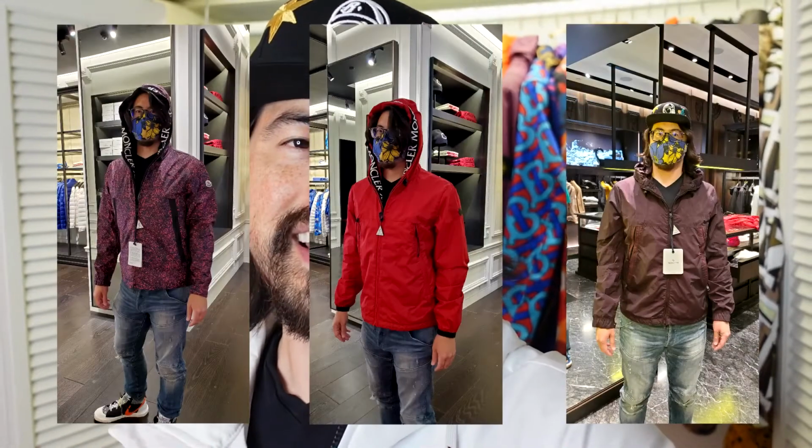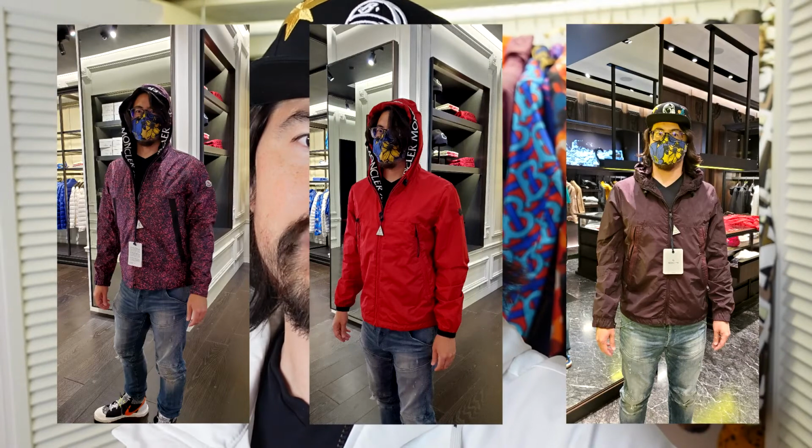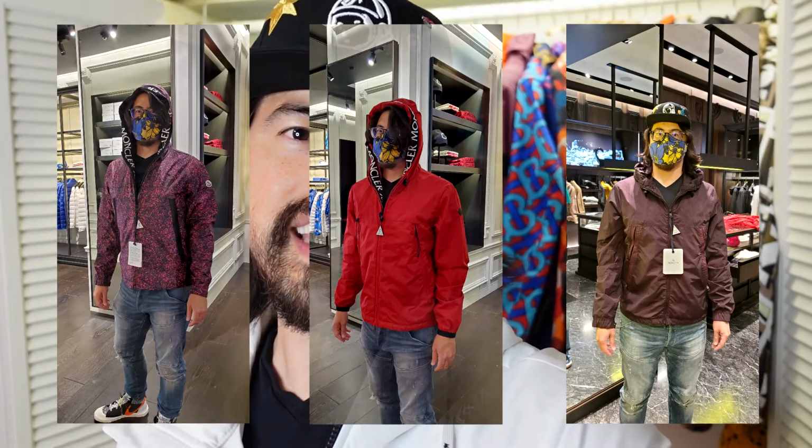So I tried on 3 different Moncler jackets. They all had the Moncler embroidery around the exterior of the hood and all the way down the side. And there were 3 different ones. If I could have mixed and matched from all 3 and built the perfect jacket, I would have bought one. But each of these had its own specific issue that turned me off to it.